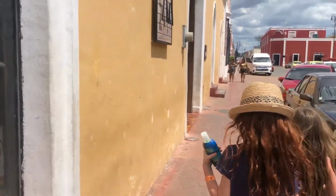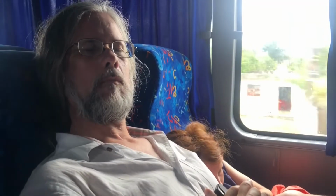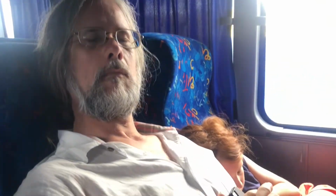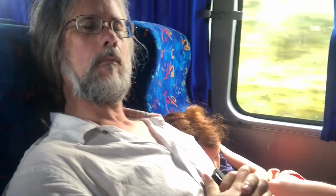But the simple thing is you can just hop on a bus. The buses leave every half hour or so. So we got up at what time? 6 o'clock. Got there by 7 to 7:15. Was in Chichen Itza by 8.